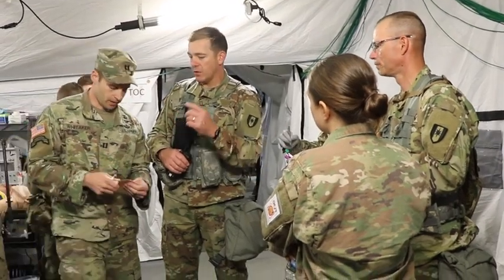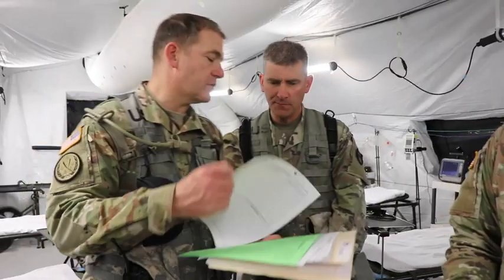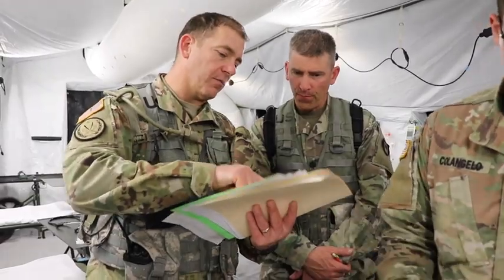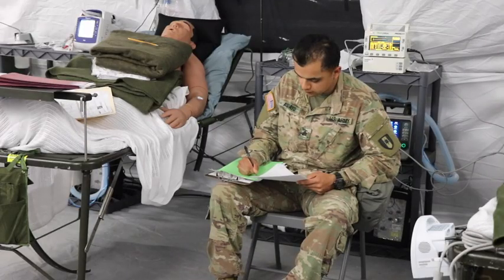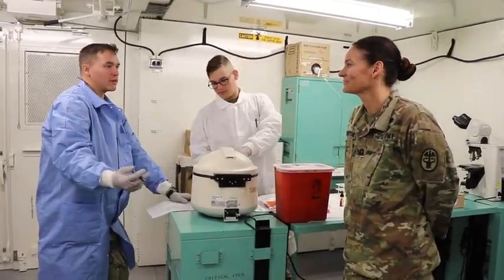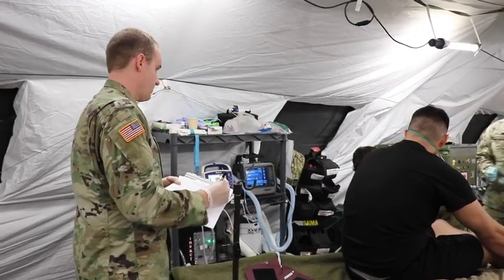O'Connor and observer controllers graded response capabilities during the drill and provided feedback to leadership, which can be incorporated into future exercises to build on the unit's capabilities and the integration of the Blanchfield staff. So I think it's phenomenal, actually. We set up, everything looks well and is connected appropriately, and then with the organic staff, and then incorporating and integrating the Blanchfield providers, it's just been great. Everybody's motivated, and we're really making an impact.